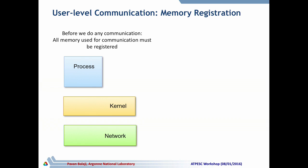So let me just give you an overview of how communication happens on the network hardware. Okay, then the MPI tutorial can probably connect back to this to say why it did it this way. Okay, so we have the process, the user process. We have the operating system, the kernel over there, and then the network hardware that's sitting.